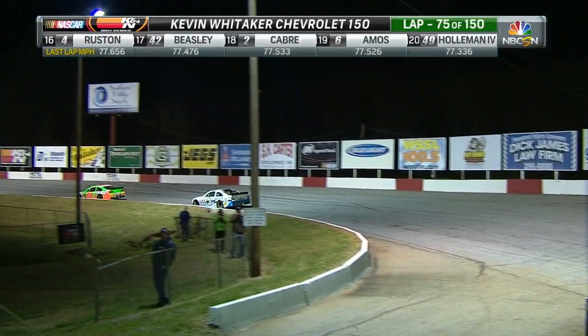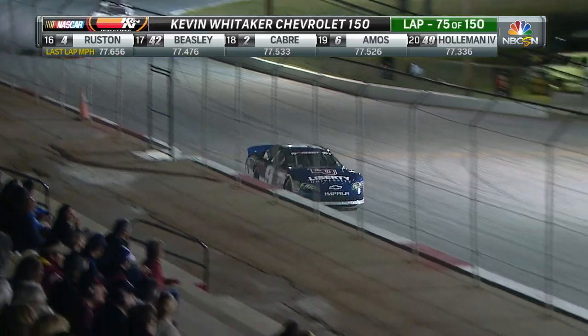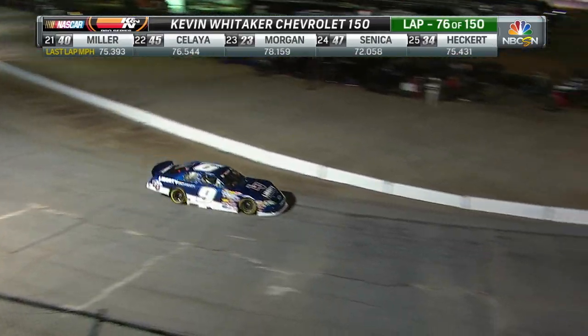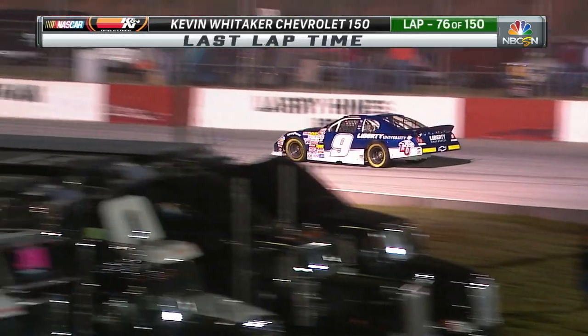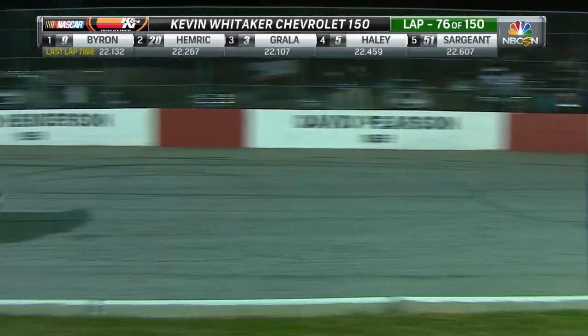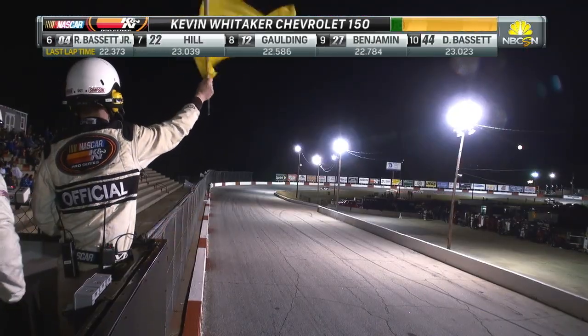Big lead right now over Daniel Hemrick and Kaz Grala in the 3 as we come to the halfway point. And there it is, the halfway sign at the flag stand. William Byron will be the one to lead them onto pit road for this halfway break. They've run it both ways here at Greenville-Pickens. They've run it where they've run 150 straight, and they've run it with a halfway break. Depending on what you like, these guys are going to get 4 fresh tires during this break.